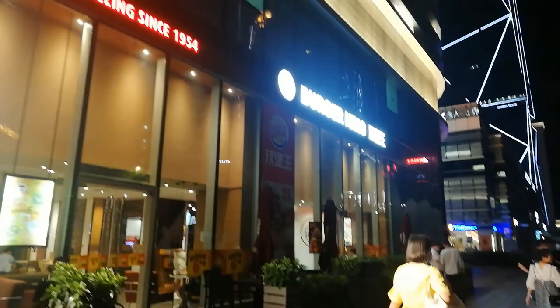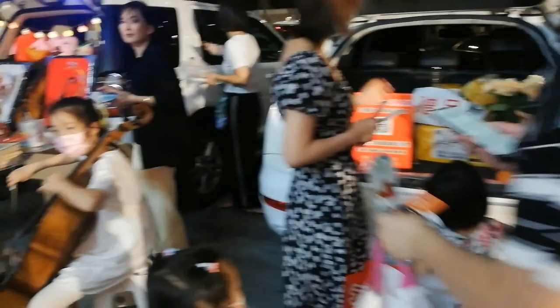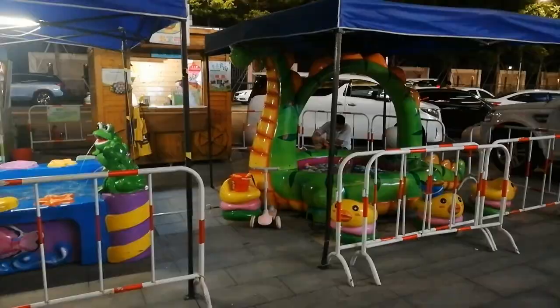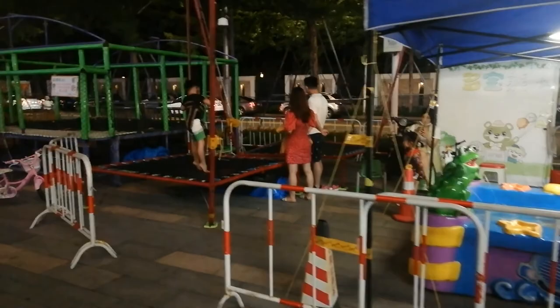Burger King. Food for sale. Sand. Ah, we even have a young artisan. There's our car trunk sale, and then we have these little kid rides. Kids can come over here in the evenings. This kid was just bouncing a second ago. It's like a little mini carnival.